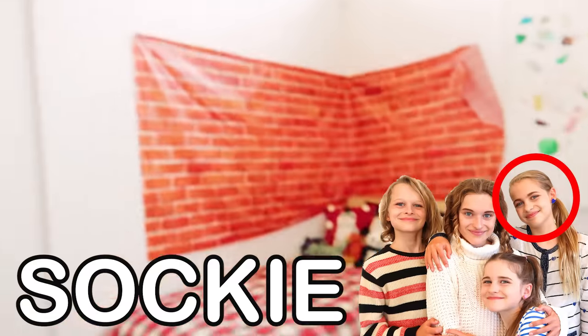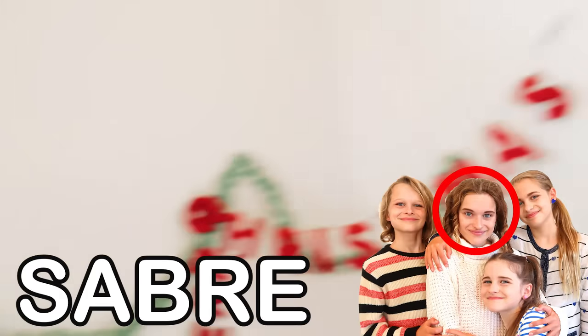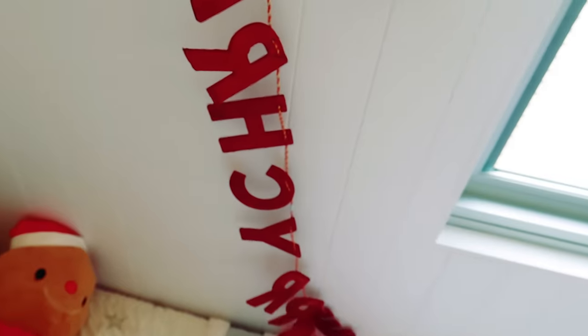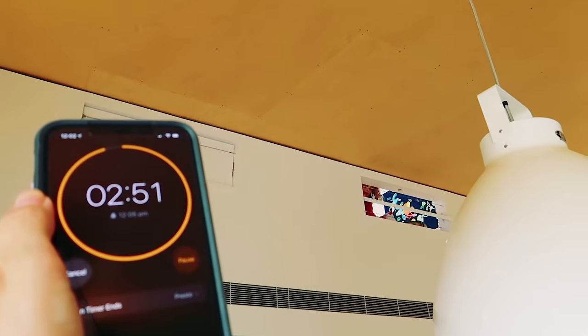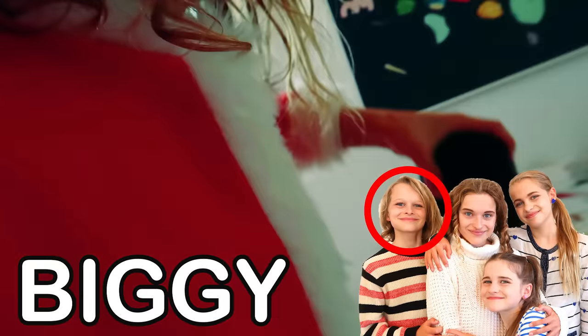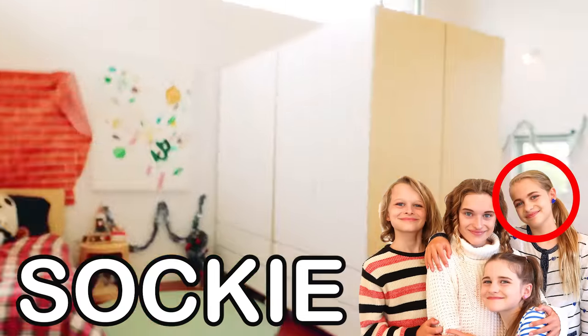Look at my amazing Christmas style bed. I really hope Mum's not judging because I think I'm gonna get minus points for having glitter on. Oh my gosh. Time for the tinsel. You know what? I'm gonna scrap this annoying thing. Biggie, you have 3 minutes left. Can you do it? No, I can't. I need to hang up my stocking. Time to hang up these things like right here, legends. I did it.